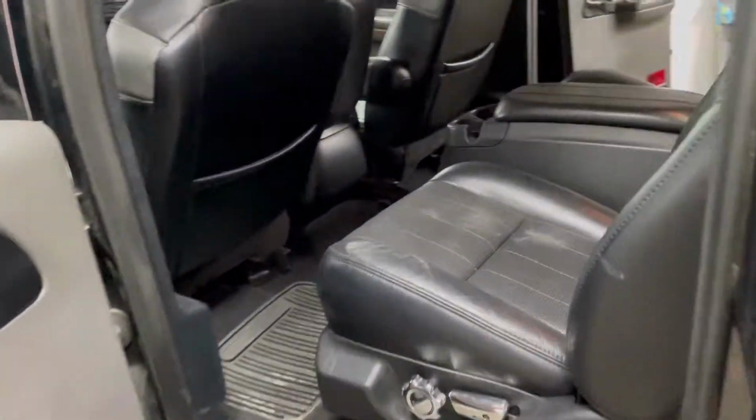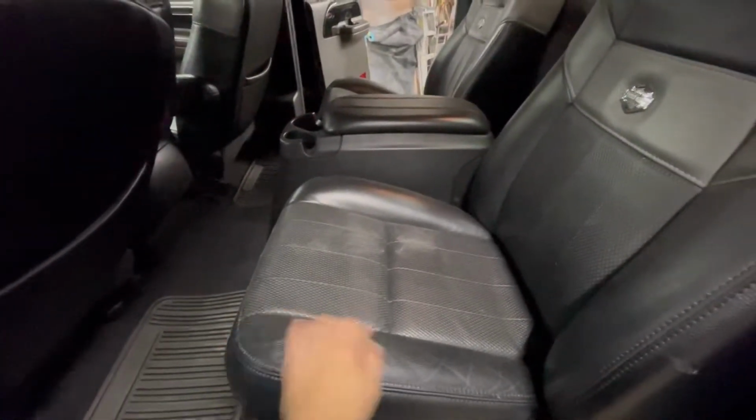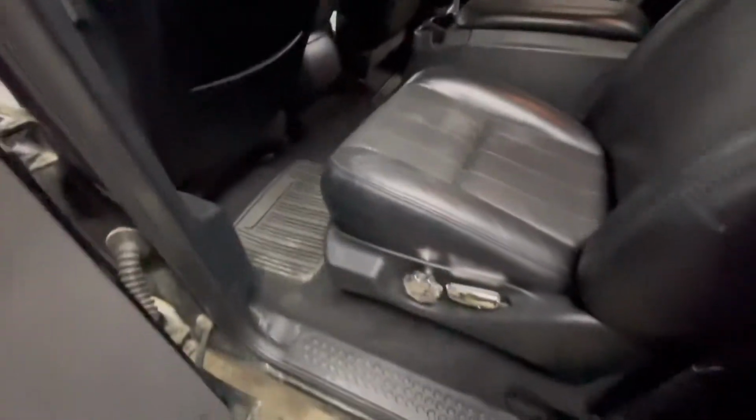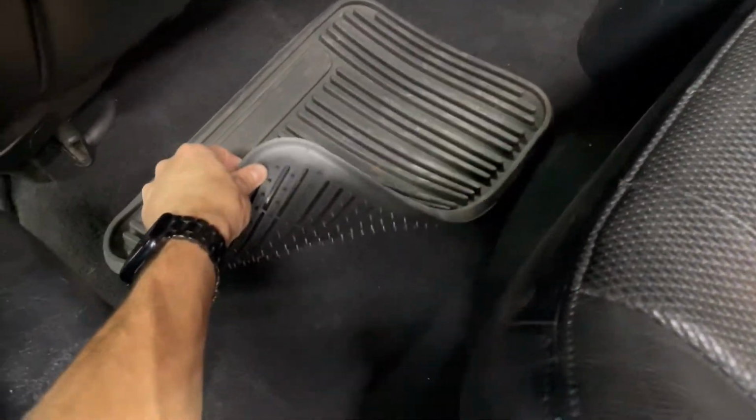The inside of this truck is not very dirty. It's got some spots in it here and there. I don't know what that is and stuff like that. Just some light spots, maybe some dust or dirt. It's really not horrible, believe this or not. It's really not too dirty, just some mats and everything.